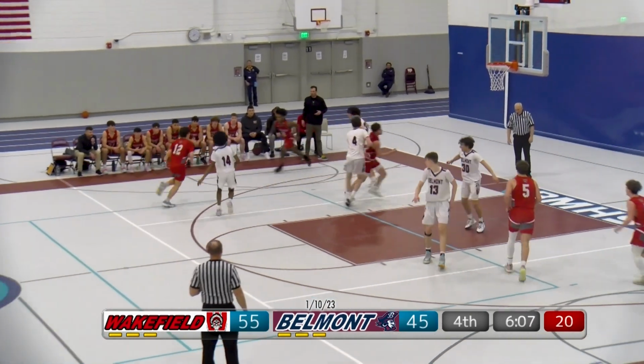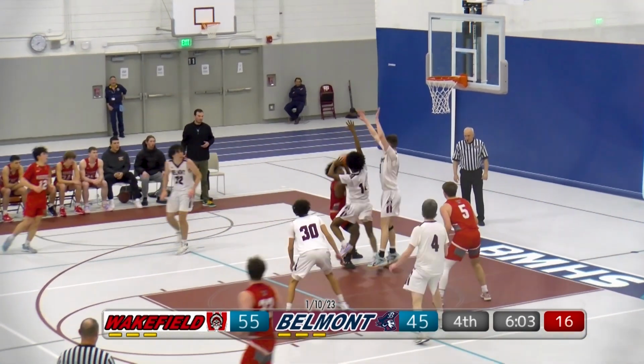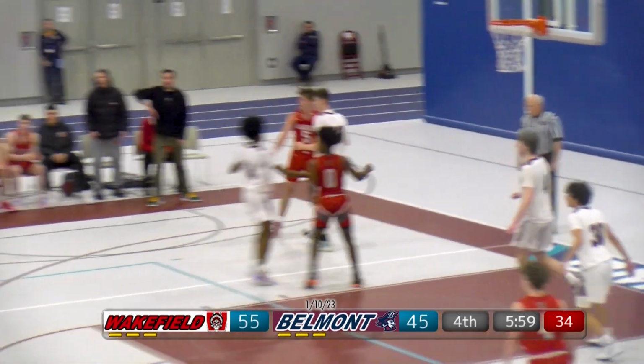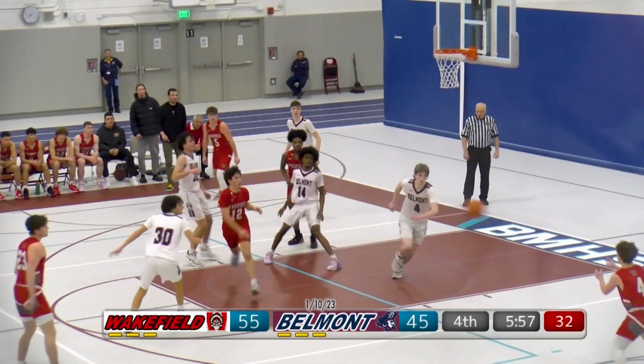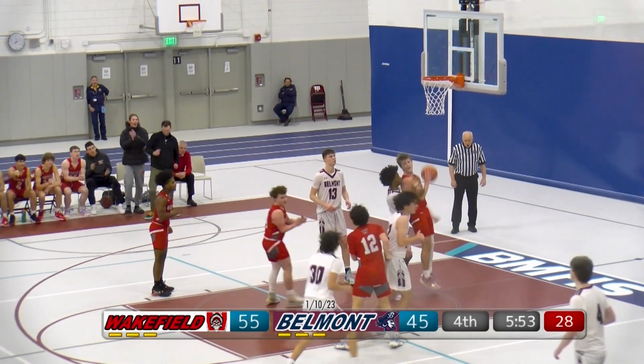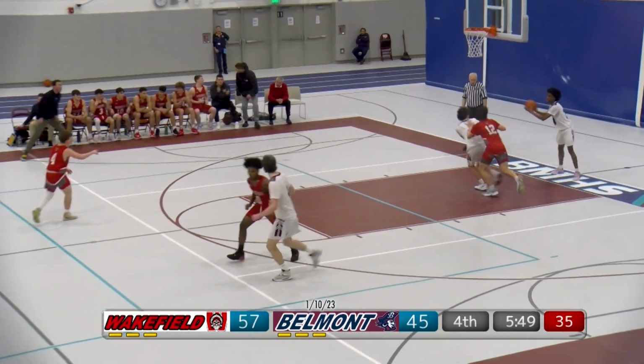Margulis and Wilkinson controlling the ball there. They've been a good duo, both of them captains, both of them seniors on this team, and have been controlling the tempo tonight. Oh, and Meyer-Heron can't quite reel in that rebound. That's going to give the ball back to Wakefield. And a good move by number 4, Declan O'Callahan, for Wakefield to put that shot away.